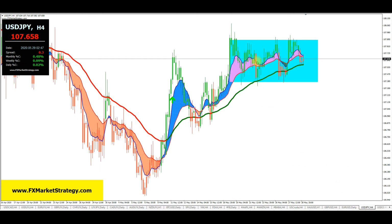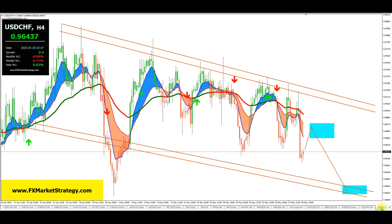USD GBPUSD, you can see this. I've said for the last 3 weeks, you guys do not trade dollar Japanese yen. It's a waste of money, so please avoid this one. It's just a waste of money for now. When it comes to a good buy or sell, I'll let you guys know.